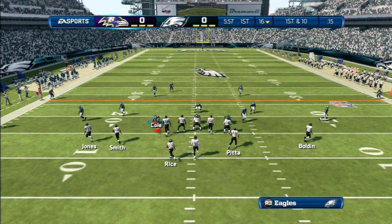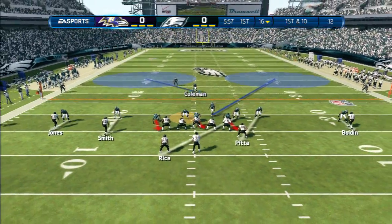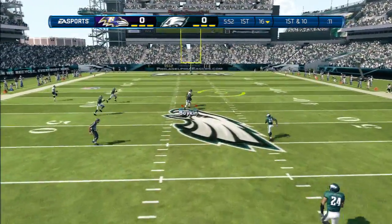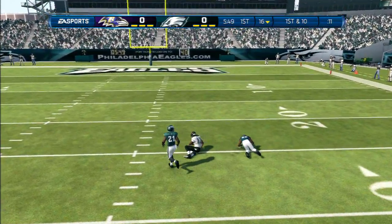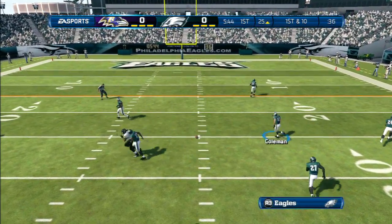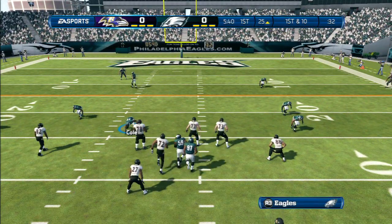The defense is showing blitz here. Plenty of defensive backs out on the field for this one. They'll go shotgun here. Looking across the middle. Makes the play. Nothing like a receiver who can just put his head down and go after the football. That's what he did that time. Nice throw by the quarterback. Watch the receiver at the last second, looks up and makes the catch.